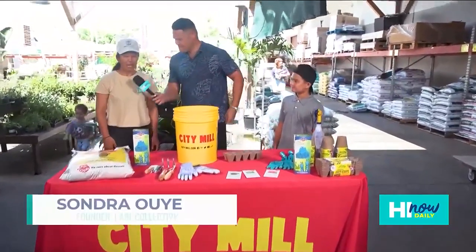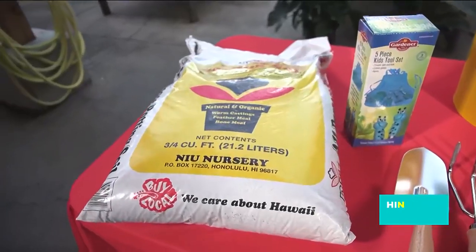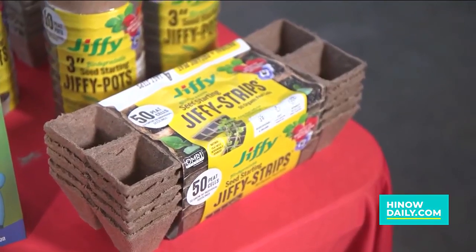Where should they? Yeah, so I mean, City Mill has everything you need to get started. So we're gonna have some potting soil that we're gonna use to put into the seed trays here, and Aiden's gonna help demonstrate how to plant the watermelon seeds today.